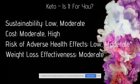The harder part for keto is making sure you're in ketosis and making sure you're staying there. You have to check. They have strips you can use, but basically you have to do a urine test to really get a good measurement of whether or not you're in ketosis.